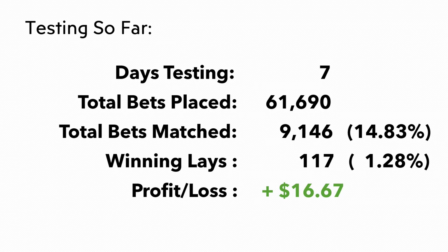If you think about it, we're really getting matched on all of our losing bets fully. So if a team's going to win, all of the $1.01 will be matched completely. So every single losing bet is going to get matched fully, but your winning bets don't get matched fully, which is why this won't scale. Even at the $1 lay size, I'm essentially not getting matched fully on all of the stake that's there.